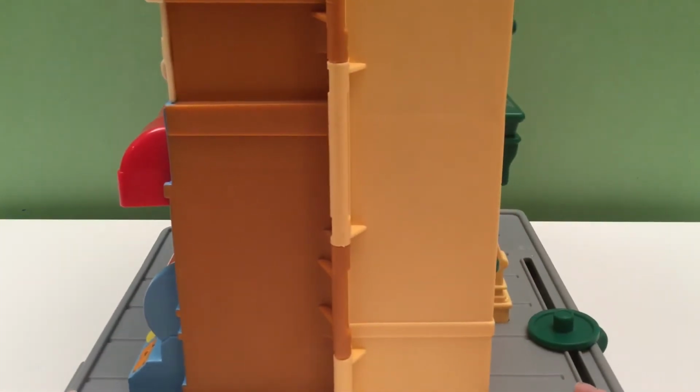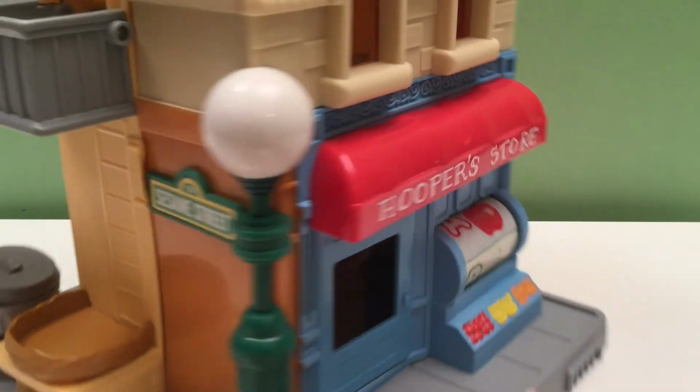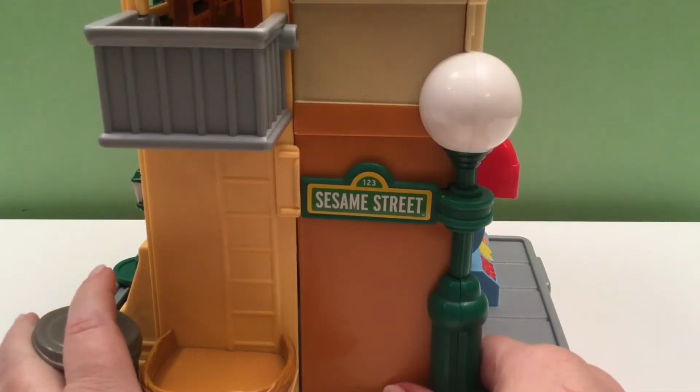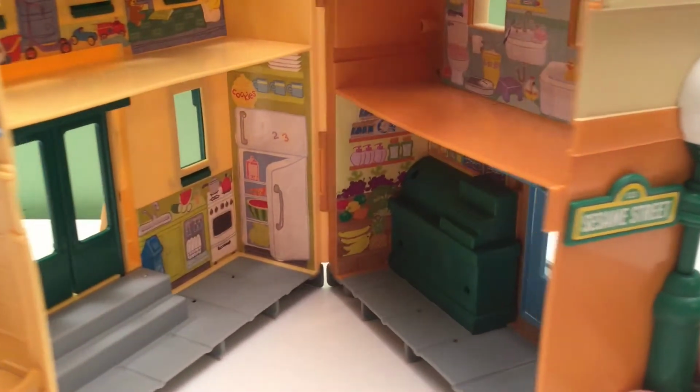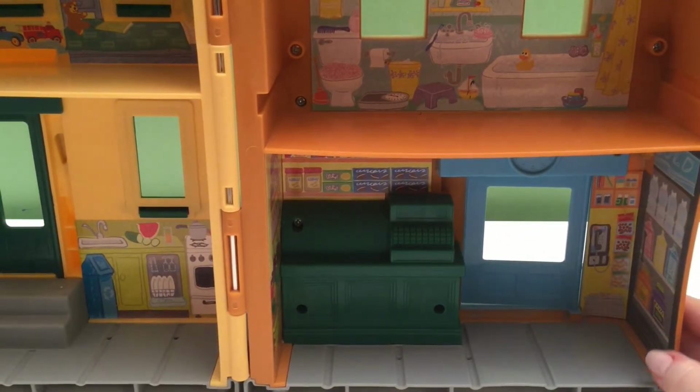Let's spin it again. Now on this side we have hinges. You know what that means. Our playset opens up. Wow, look at that.